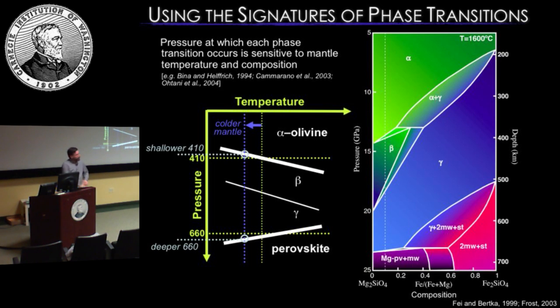In fact, I should point out one thing about this diagram: this is just for olivine. The mantle is actually a mixture of the garnets and the olivine. At 660 kilometers deep in the Earth, the garnet phase transition comes into play as well, so there's an interplay between those two. It's a little more complex than this. But your question is a good one: do we see more variation on the 410 than the 660? In the Earth, it's the opposite. We actually see more variation on the 660 than on the 410.